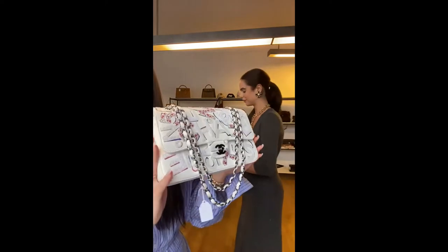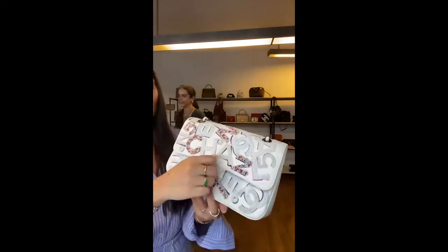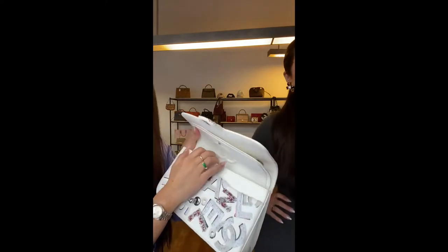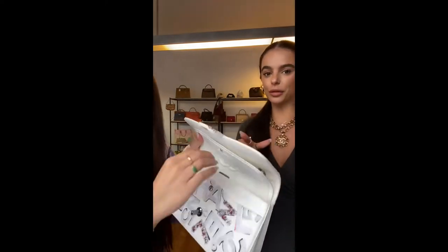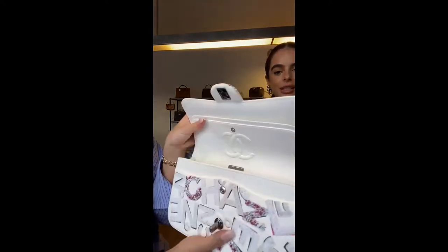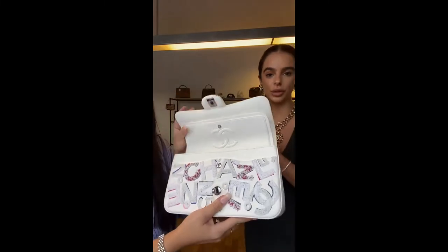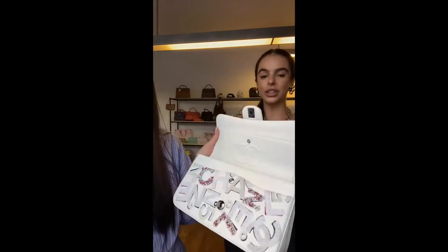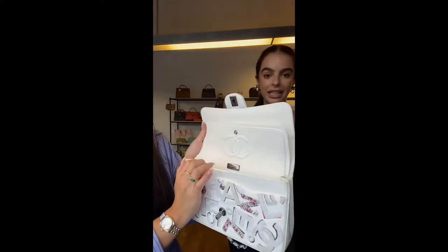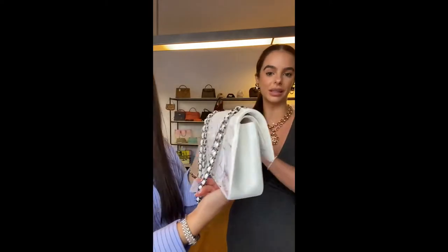Guys, how insane. It's a medium classic bag as well. Ruthenium hardware. Let me open it up for you. It is a double flap, and I'll find out the year. So this is actually from 2019. This is a very iconic bag, guys. This was the last year that Karl Lagerfeld was with Chanel. So obviously vintage we talk about as being very collectible, but actually the newer season pieces from 2019 are very, very collectible as well and very iconic for his last year with Chanel. So it's a great investment piece.